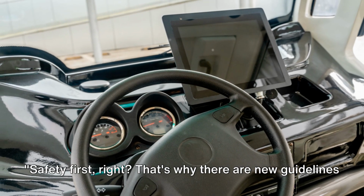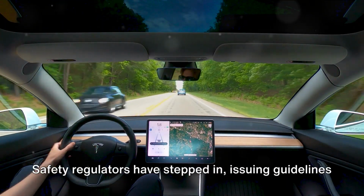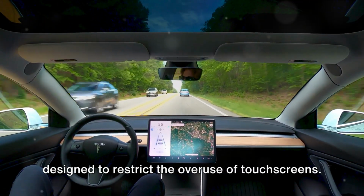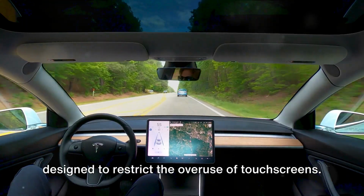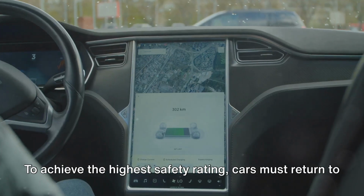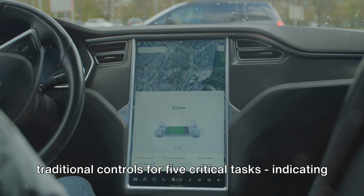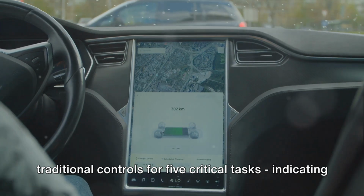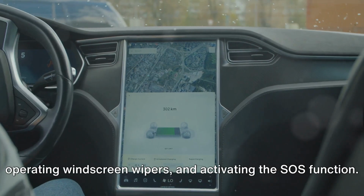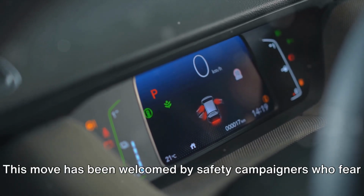Safety first, right? That's why there are new guidelines on the horizon for automakers. Safety regulators have stepped in, issuing guidelines designed to restrict the overuse of touchscreens. They're making a stand against dangerous distractions. To achieve the highest safety rating, cars must return to traditional controls for 5 critical tasks: indicating directions, triggering hazard lights, sounding the horn, operating windscreen wipers, and activating the SOS function.